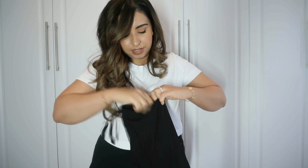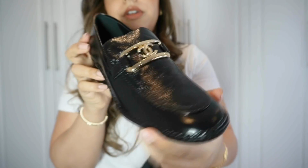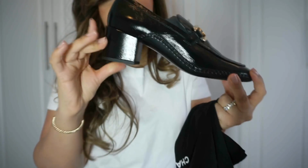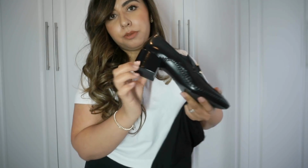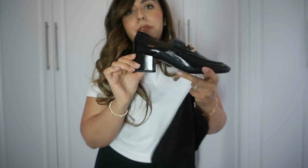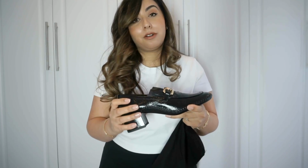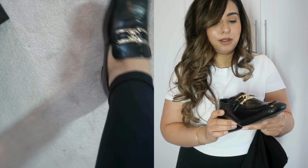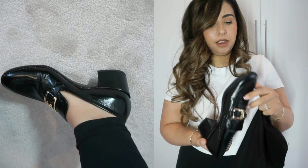But this is the shoe. So, very classic. Yes, it has a CC there, which is nice, but this is in a shiny calfskin. It has a bit of a higher block heel. So a lot of my loafers don't have as high of a heel. So it's nice to have a little bit of height, especially when you have longer trousers, a little bit dressier, and really, really pretty. So I'll share with you the cutaway.